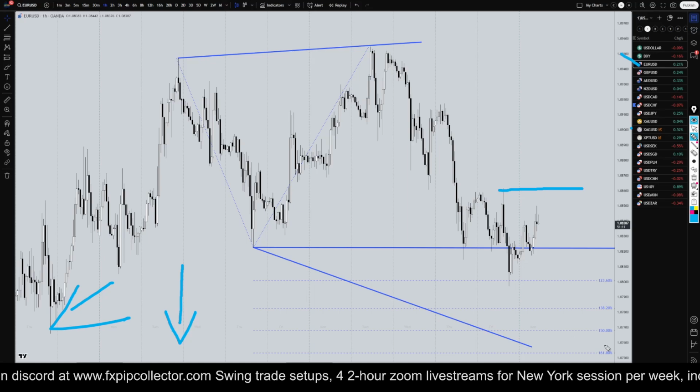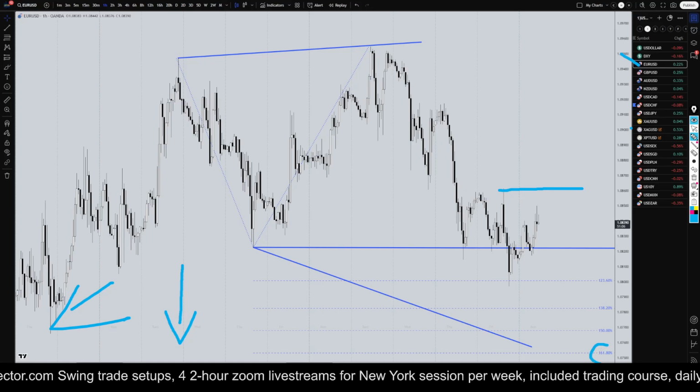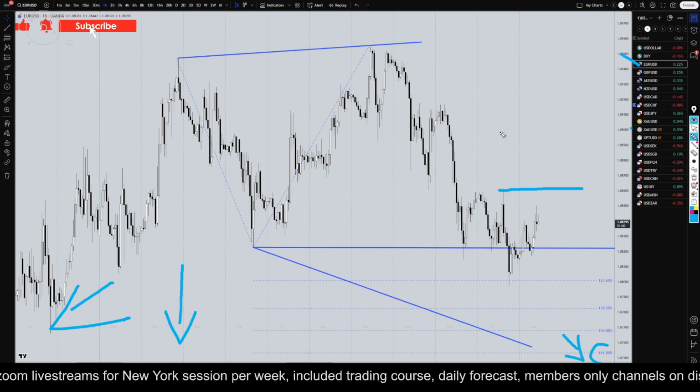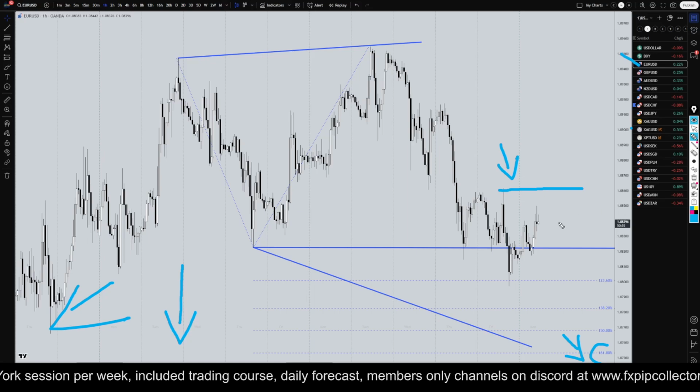My target from last week, if you watched my videos, I said the 161.8 is the most likely area for this to actually continue the uptrend. So we definitely didn't hit my target to the downside yet. We definitely didn't break any structure to the upside yet. So the trend is still down.